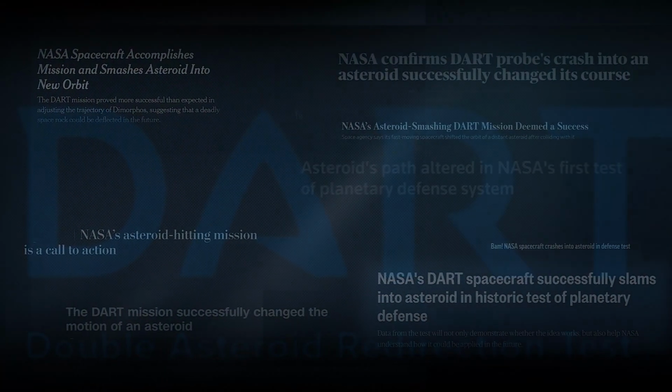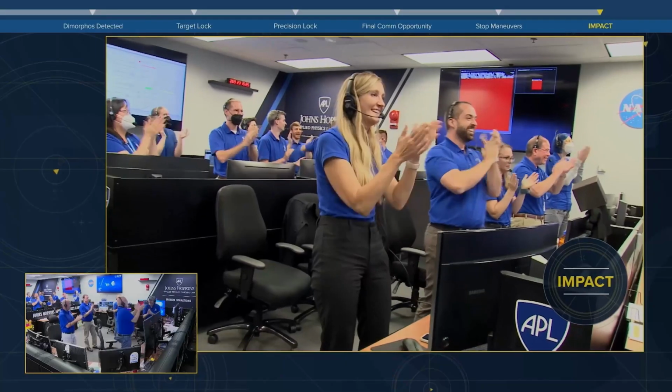Now that doesn't sound like a lot, but acting over a long period of time, it could be enough to help move something out of the way of the Earth, should we ever need to do so. It was expected to be a huge success if it only slowed the orbit by about 10 minutes. But it actually slowed it by 32 minutes. The whole world has been watching this.